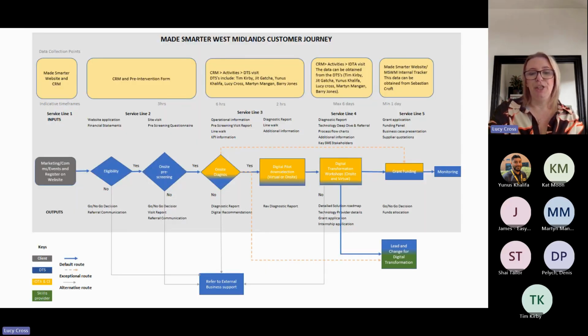The typical customer journey we have spoken about: you would meet with your DTS after registering on the website. We come out and deliver a bespoke session to understand what your needs are. And if we feel there's a project and your eligibility meets the criteria, we would match you with one of our catapults. However, the customer journey also highlights that for those companies who fall outside of the Made Smarter eligibility criteria, or perhaps other challenges present themselves that need to be addressed before the journey starts, you can see we've got a number of referral routes and we ensure you're directed to the external support that's right for your region and your business size.